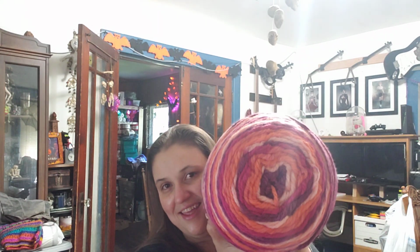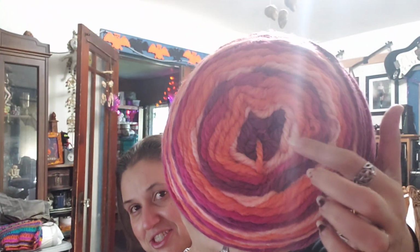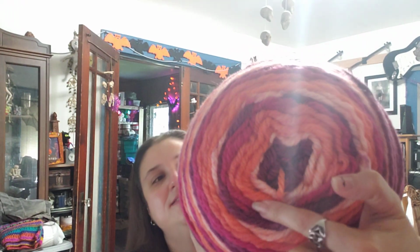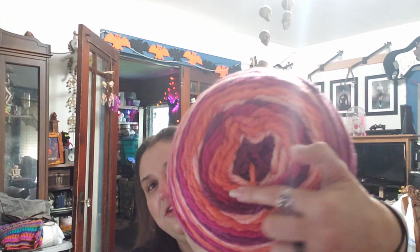But this colorway is called Spice Soiree. It's very vintagey looking to me. How about you guys? You think so? And then my other favorite colorway. How pretty is that? It's got peach and oranges. This is a plum purple, and then this is a rose pink kind of. This one is called Peach Party.